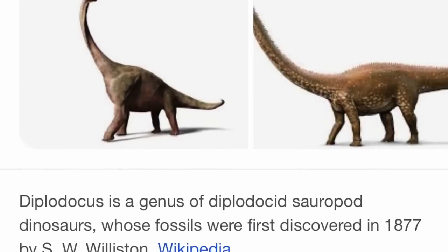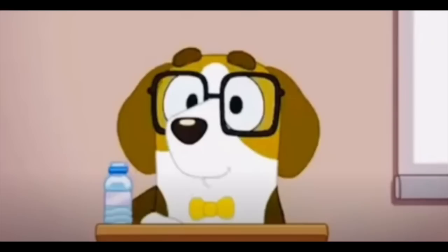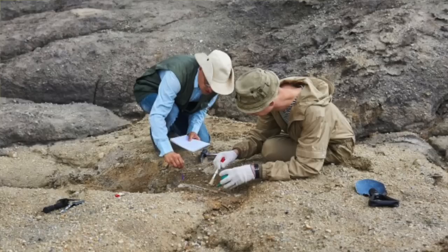And as I mentioned before, we know that Honey's dad, Marcus, works at the university with Bandit. So perhaps he's a paleontologist and Honey is obsessed with dinosaurs. And that's how she knows the word Diplodocus.